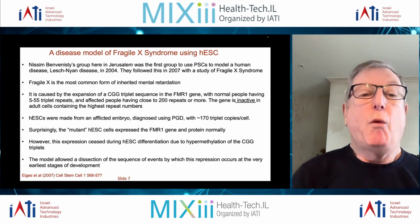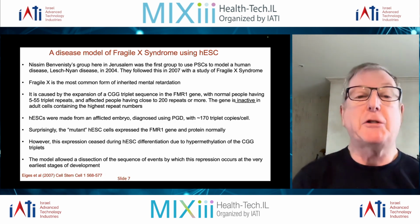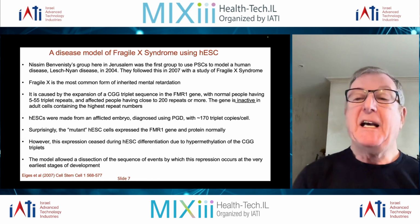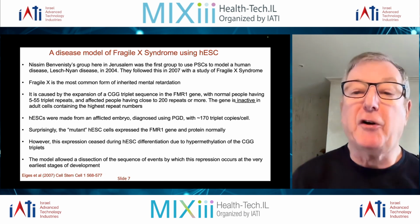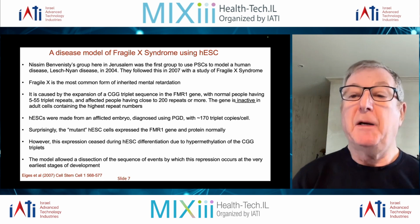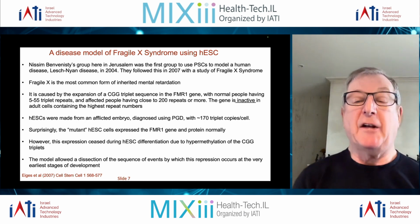So one of the first, in fact, the first disease model that was done was Lesch-Nyhan disease, and this was done in Jerusalem by Nissim Benvenisty's group at the Hebrew University. They used PSCs to model this particular disease. They followed this study in 2007 with a study of Fragile X syndrome using embryonic stem cells.